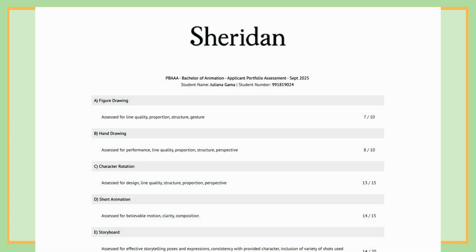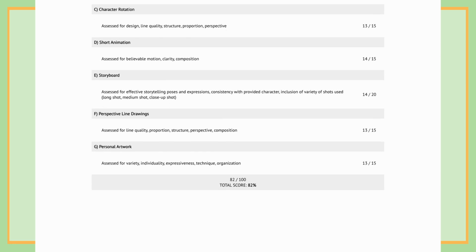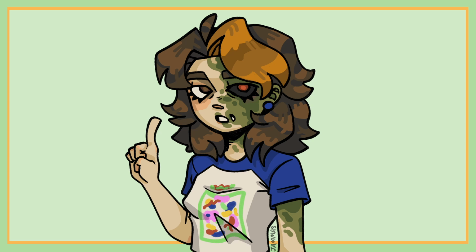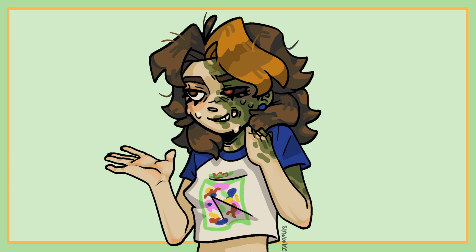First off is my score sheet. I scored an 82% overall, so I did not get in, but honestly, I'm proud of what I got. The cutoff for domestic students this year was 85%, I believe, and the waitlist was 83, so I was just off the mark of getting in.